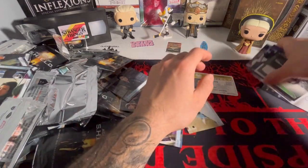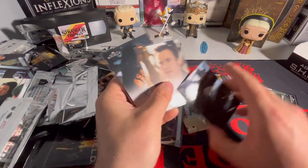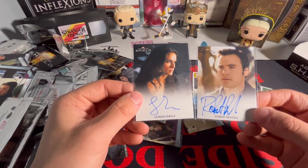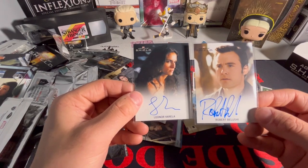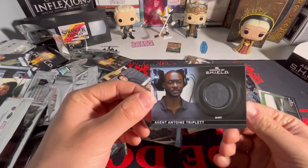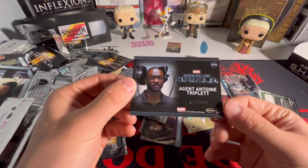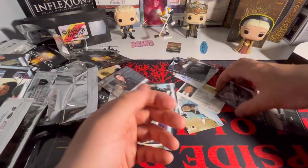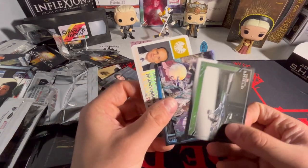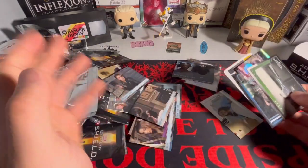I mean, that was actually a pretty fun rip, honestly. Not bad at all. We get two autographs. I thought we were only getting one, but we got Lenore Varela and Robert Belushi. And then on top of that, we get a relic card of Agent Antoine Triplett. We got a shirt relic, numbered to 350, and then some other miscellaneous inserts. Other than that, that was a pretty fun rip, I'm not going to lie, especially if you watch the show, but I didn't watch the show, so I don't really get any of it.